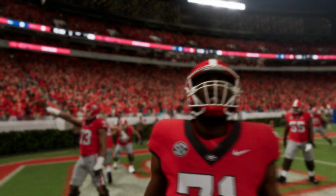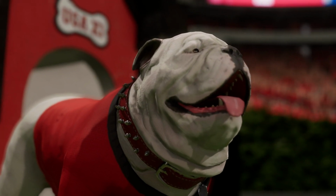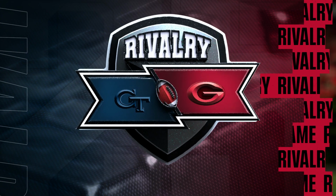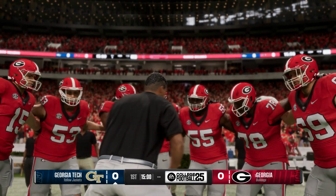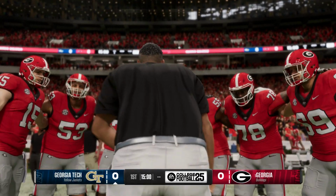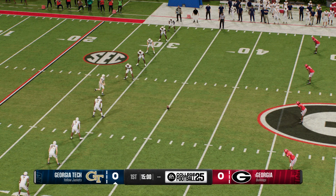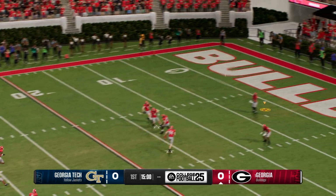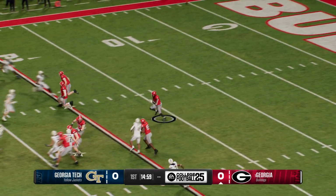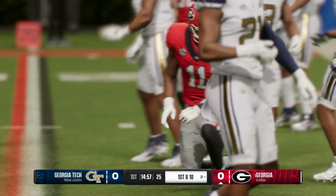For EA Sports College Football, I'm Chris Fowler, joined here in the booth by Kirk Herbstreit. Kirk, let's get to the action on the field. And the Yellow Jackets will kick this away to get us going. Fields it inside the five-yard line. And he's tackled at the 21. That's where the drive will start.